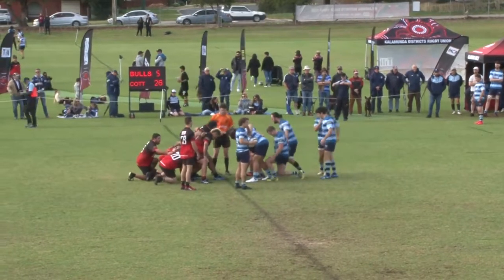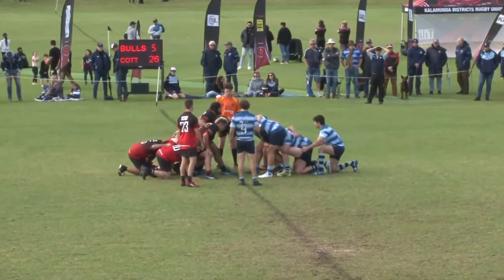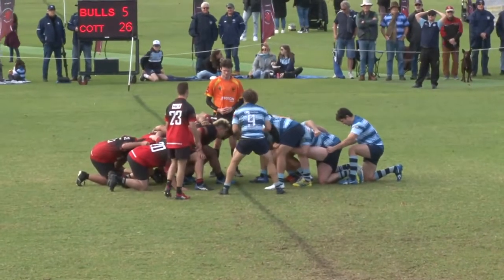Bit of wind chill now affecting the ground. It's been sunny most of the afternoon. Sun just gone behind the clouds. A little bit of wind picking up. Just a gentle breeze.